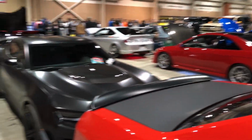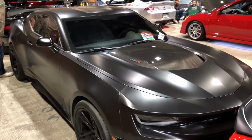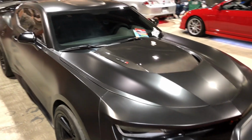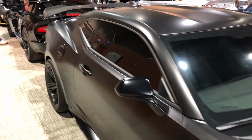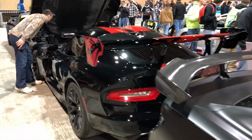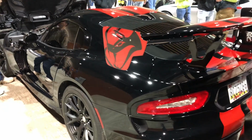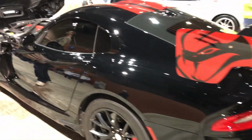Show you the two cars that we have. Here's the Z01. First time I've seen it. Sat and turned out pretty vicious. Parked right next to it is our Viper. It's drawing a lot of attention. You can see Shane put the winglets back on.